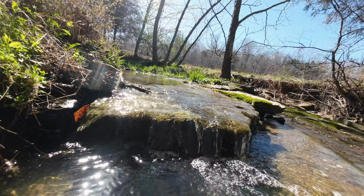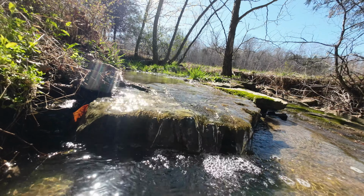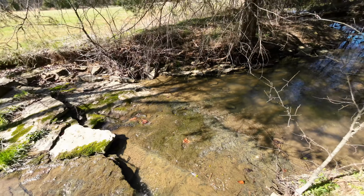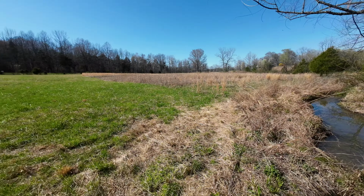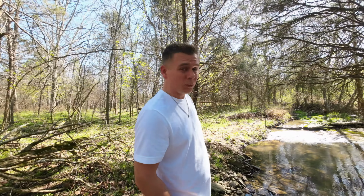So there's a creek right here that runs all the way down the length of the property. And that's perfect for the cows. Cows will always have something to drink. It dries out a little bit in the summertime, but there's a few pockets that still stays wet. It's not just a seasonal creek. This actually stays wet year round.